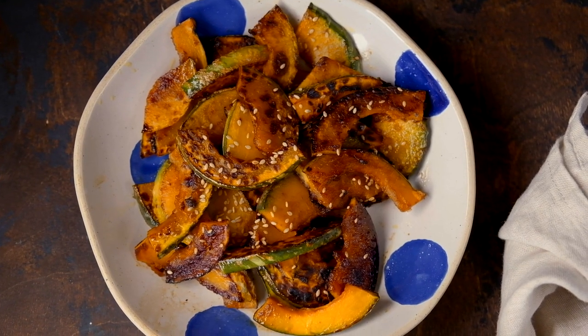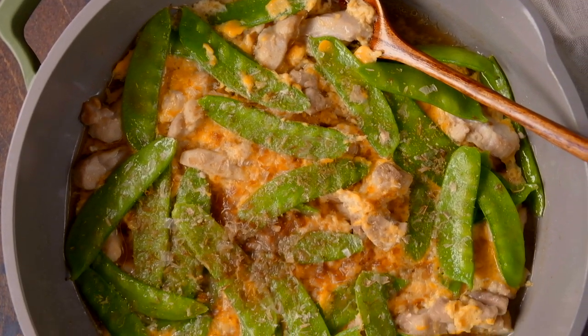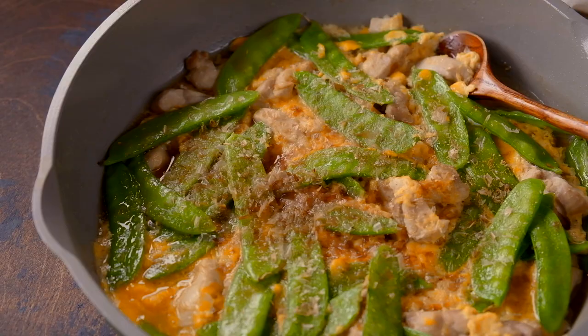And that's it for tonight's dinner. Kabocha kinpira and oyakodon with some snow peas and bonito flakes.